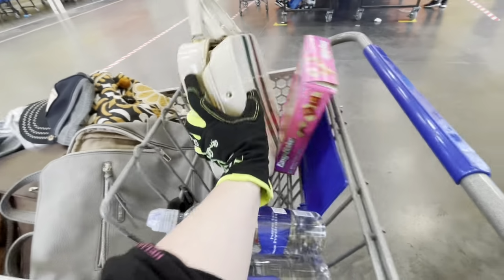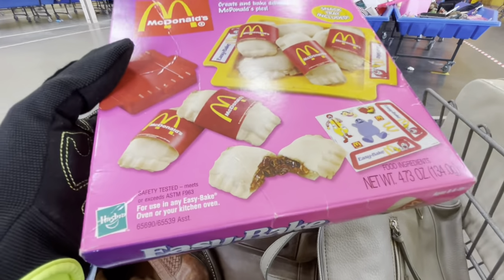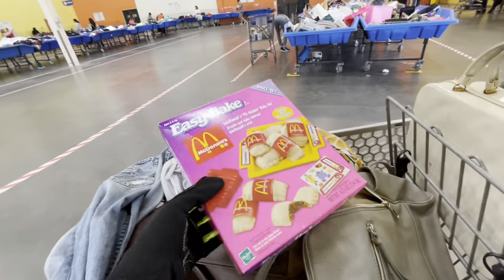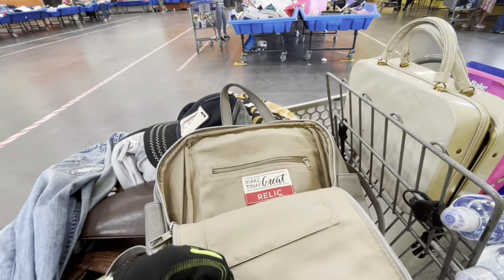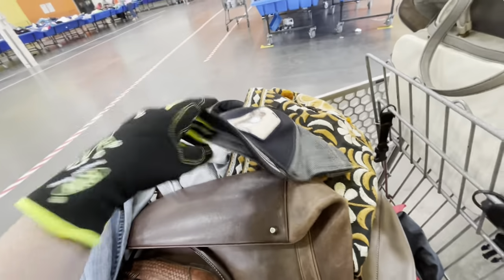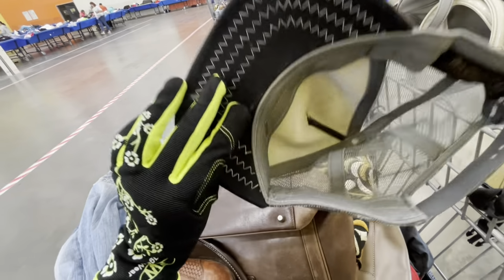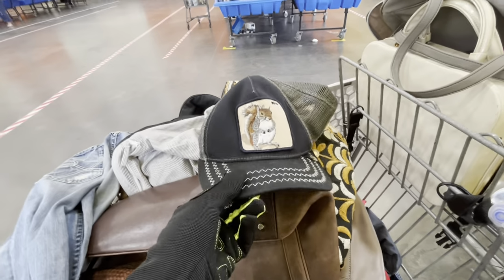Okay. Also, look at this. Vintage Easy Bake McDonald's. It's supposed to be apple cinnamon, but it's looking suspicious if you ask me. But I'm pretty sure I have to get this. There's a few food packets in there, but yes, I have to. Relic backpack. Relic is a subset of Fossil. Next is a Gurin Bros. I've had one other hat and they have quirky sayings on them, but obviously this one says nuts and there's a squirrel, but they sell pretty decent.